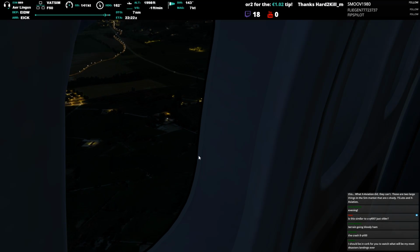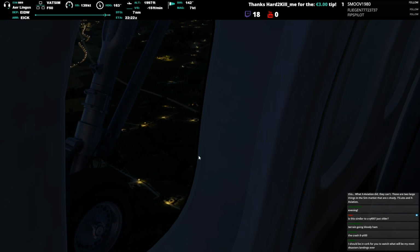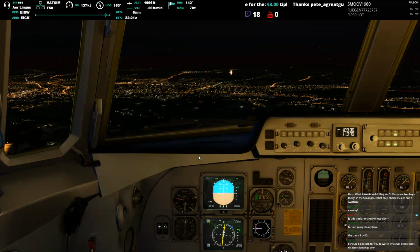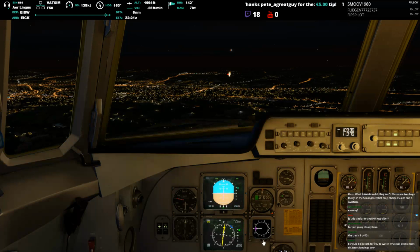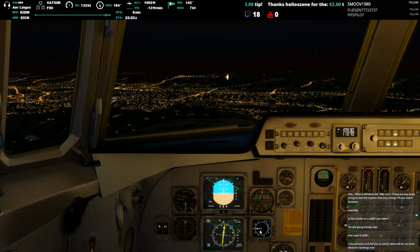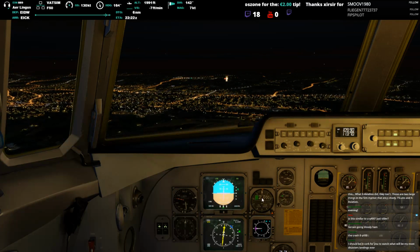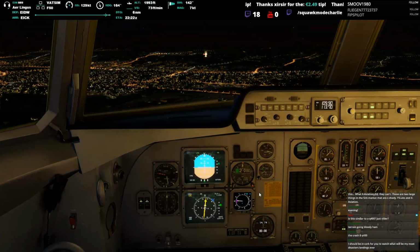Shamrock 990 is passing 1,500. Shamrock 990, identified on departure, continue climb flight level 80. 80, Shamrock 990. Well, Carenado TCAS doesn't work. Shannon Control, Carenado 718, which you passed.